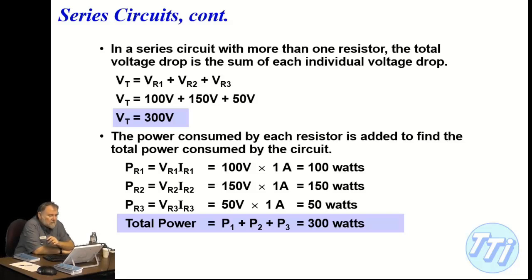The ability to do work. I like that. Okay. So if we have the same circuit, how much power is consumed by each of those resistors? How would we figure it out? Power is equal to voltage times the current. So the first one, you have 100 volts and 1 amp, you have 100 watts. Total would be 300 watts.